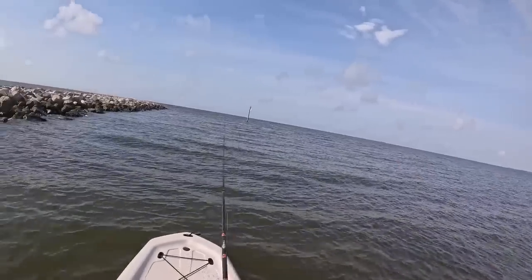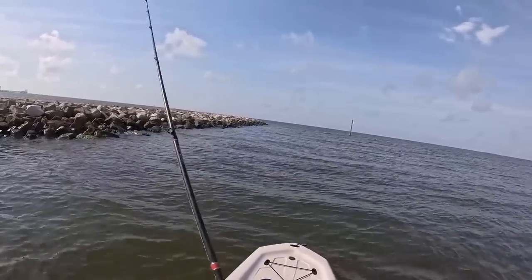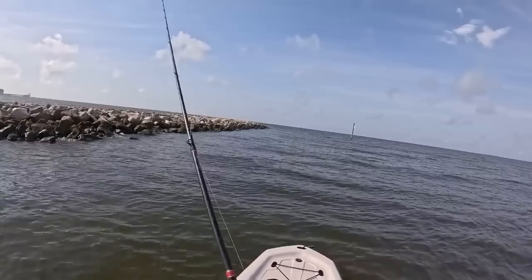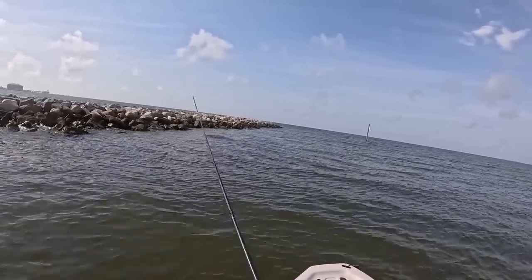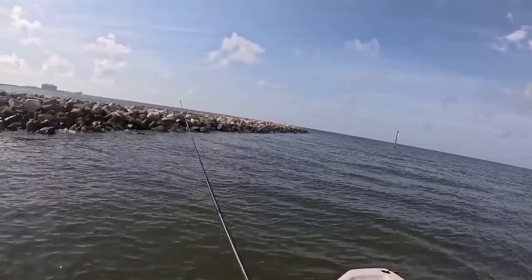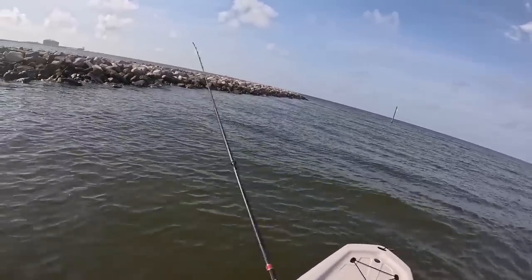I ease him back in position here. Just trying to throw that Hoodwink as close to the rocks as I can without getting snagged, which I'm bumping rocks right there. And then as I'm working it, I'm just giving it some light twitches, just like that. And that's what's enticing those bites.